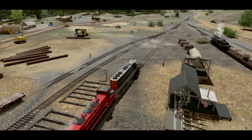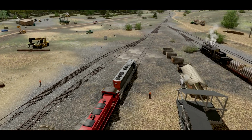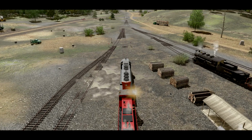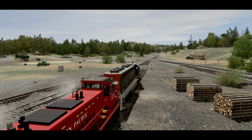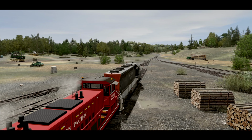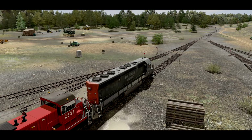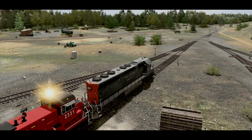Well, we're back at it. We're here at the log yard, and we are loaded up with our logs and our diesel engines, and we are now headed to the sawmill. So these logs that the engines are pulling can be turned into some plywood. Yes. Nice little journey here back into town, and hope you enjoy this.